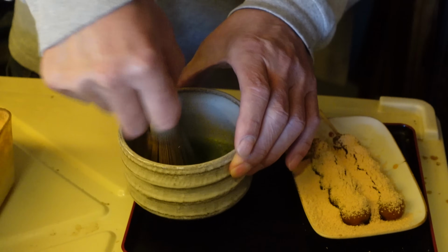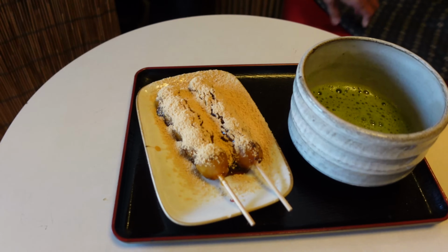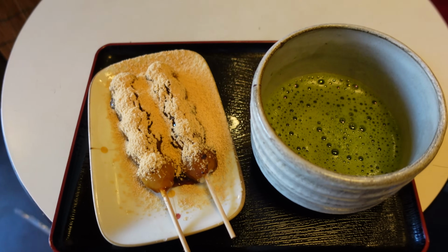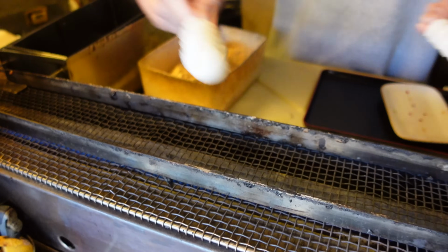Check out the dango. Found some really nice mochi here, and I haven't had it for ages, and I feel like Kyoto has the absolute best in all of Japan. And this is mitarashi dango with kinako powder on top, which is like soybean, and it's made fresh right in front of my eyes, and the owner is so sweet.